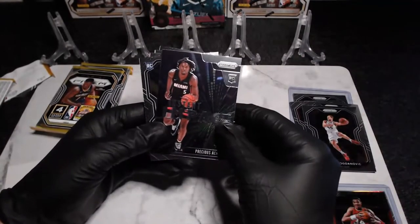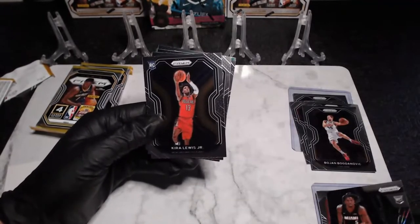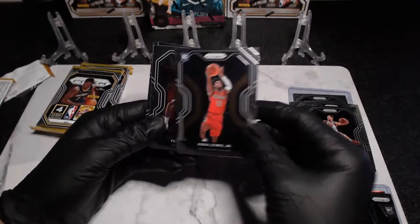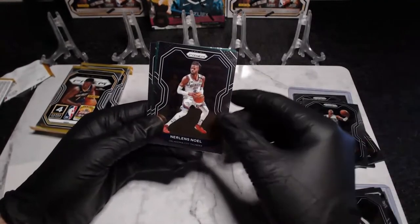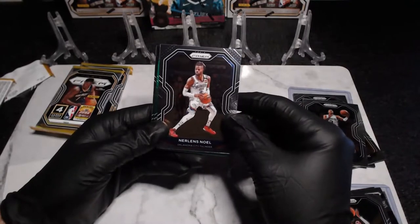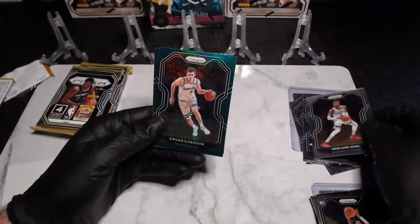We got Precious himself, Mr. Precious Achiuwa. Nice rookie hit for the Miami Heat. Kira Lewis Jr. for the New Orleans Pelicans. Terry Rozier for the Charlotte Hornets. Not the Hornet I think we're looking for tonight. We've got Nerlens Noel for the Oklahoma City Thunder. We got our green coming up.